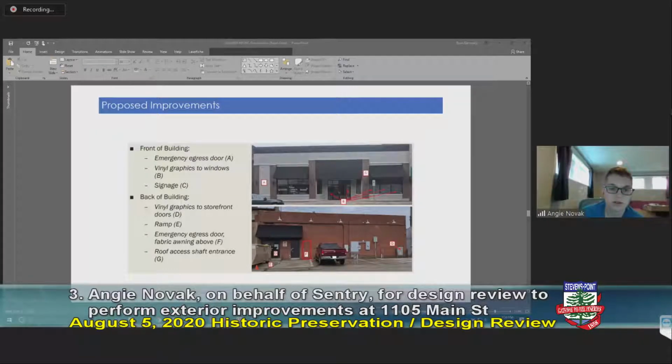So vinyl graphics on the storefront door on the back. This would be more of a shipping and receiving application. So when they receive their pallets of visitors guides, they'll be at this door from the back parking lot. So this is, like I said, mainly for deliveries.